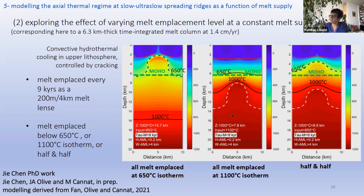And if you place it all at the 1100 degrees isotherm, then you won't get much hydrothermal cooling, and that helps you thin your lithosphere a lot, as we could predict. And we are also exploring models that are probably more geologically realistic, in which you inject simultaneously a part of the melt at different levels and have a different system.